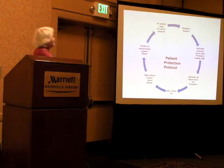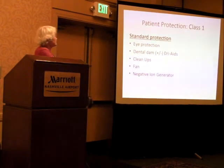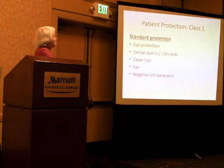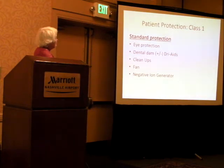We try to cut out the amalgams in chunks as opposed to pulverizing it. And then we use a 45-second rinse for slurry removal, just with plain water. And then we have a medicated rinse that we use post-op as well. So for patient protection, we've always got to deal with eye protection. We need a dental dam, plus-minus dry aids, cleanups, have a fan, and a negative ion generator. This is absolutely bare bones protection, and with what we know now, that's really totally inadequate.